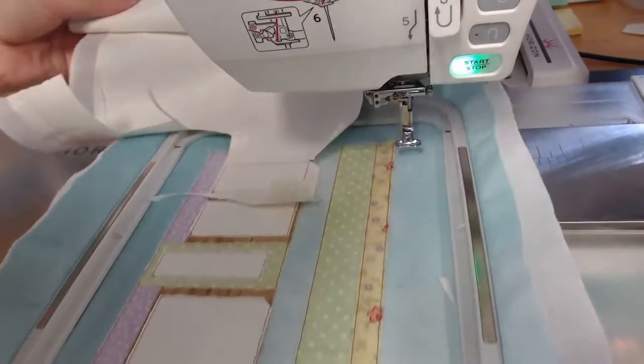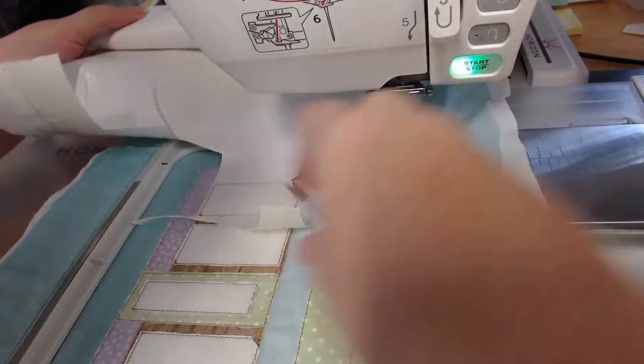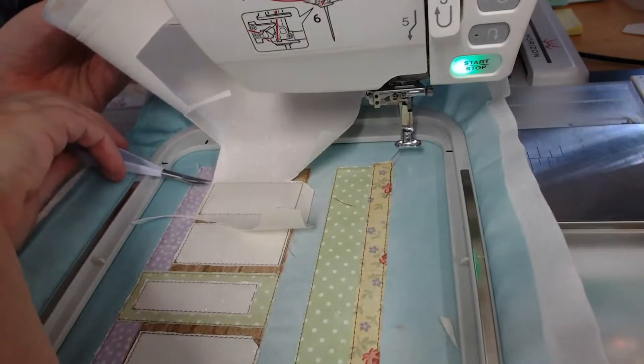Oh, this has got to be the best feature on my machine, is just that pulling the hoop forward.